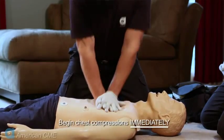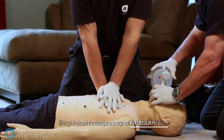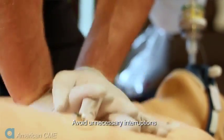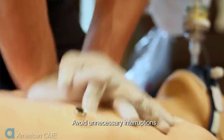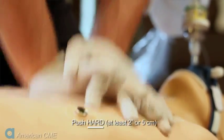Begin chest compressions immediately. The sooner compressions are started, the better. Remember, time is tissue. Avoid unnecessary interruptions. Providing continuous chest compressions helps establish and maintain perfusion. Every time we stop compressions, even for a moment, we are losing vital blood pressure that we rely on to perfuse the vital organs. Push hard.